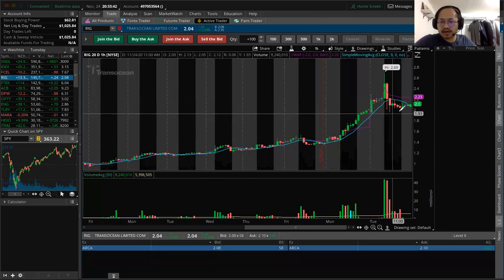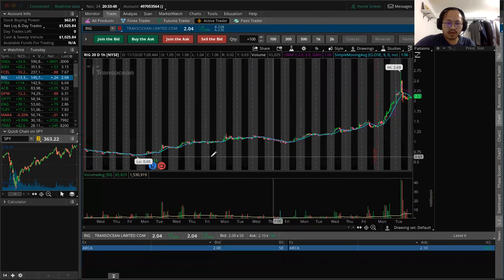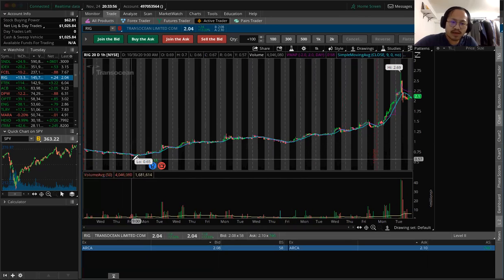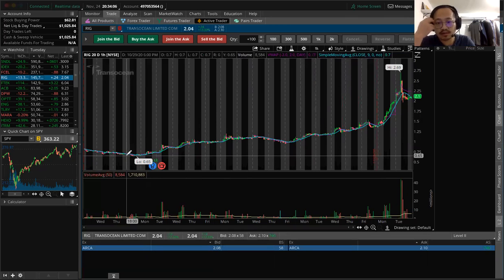It is consolidating from the high of the $2, but it has been running up quite a lot from the 62 cents. So basically 65 cents. So it's basically made like a $2 a share move in a month, really. In a month.